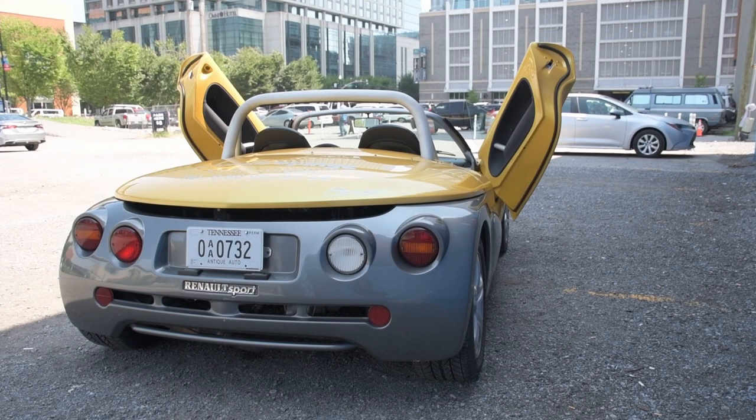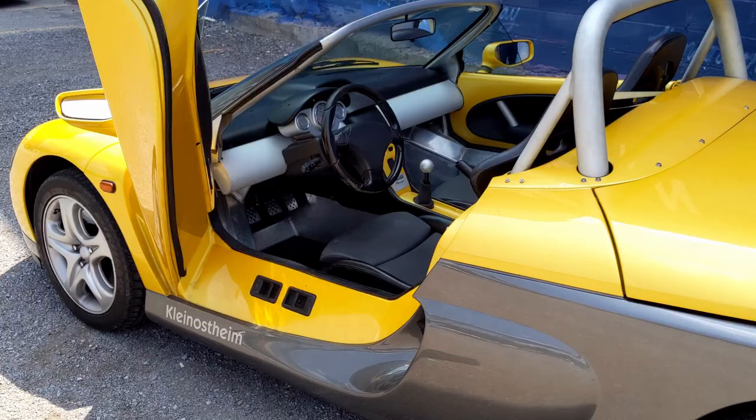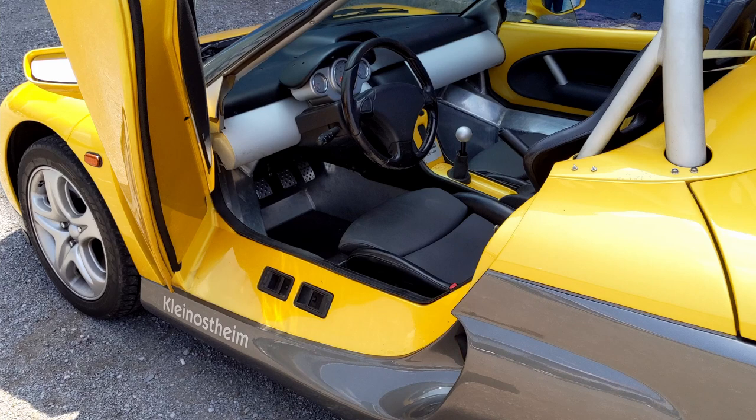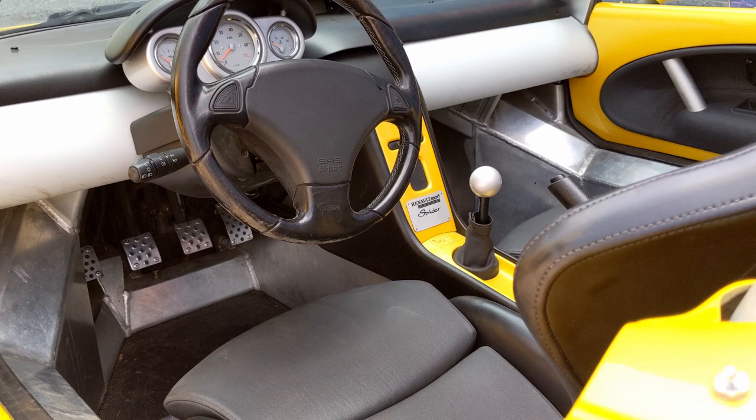Getting in is part of the fun. These are what Renault calls beetle wing doors. And when you open them and slip inside over the bare aluminum side sill, it's clear that speed is all this car cares about. It's so important that the speedometer isn't even there in the center gauge cluster. That's reserved for RPMs, coolant temp, and oil pressure. The speedometer is actually over on the right-hand side in that little cutout of the center of the dash.